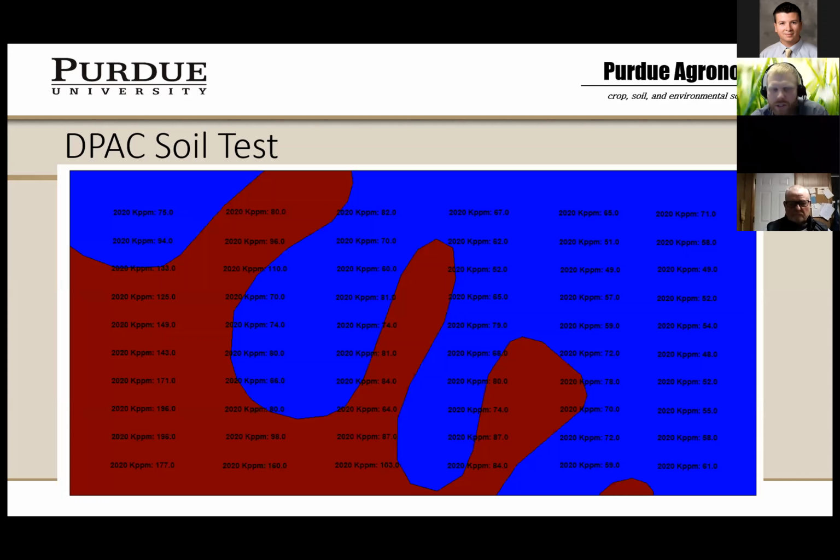So what you're seeing on the screen is their K plot field, with the blue being the Glenwood soil type and the brown being the Pewamo soil type. Again, this field hasn't had potassium fertilizer since at least 2002, so almost a decade.